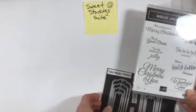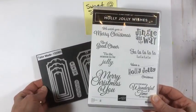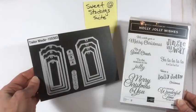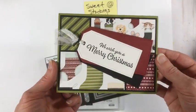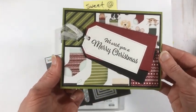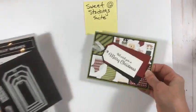I've also used for this card the Holly Jolly Wishes and the tailor-made tags. Let me show you the card. There it is.